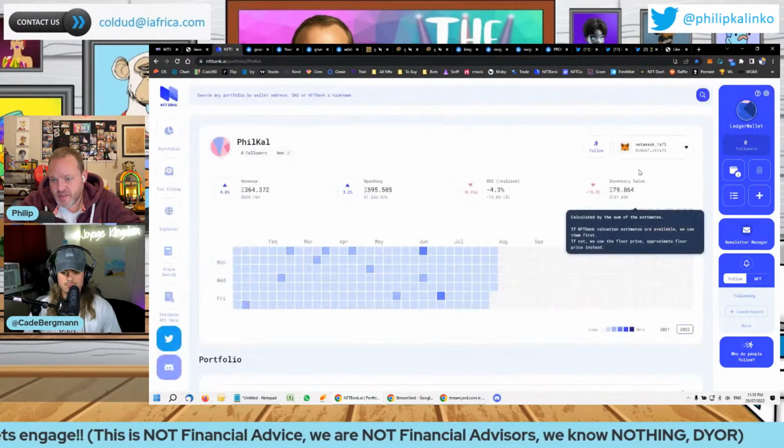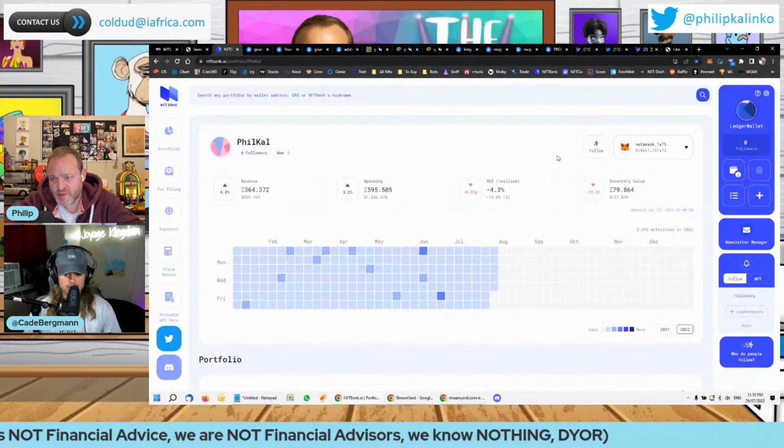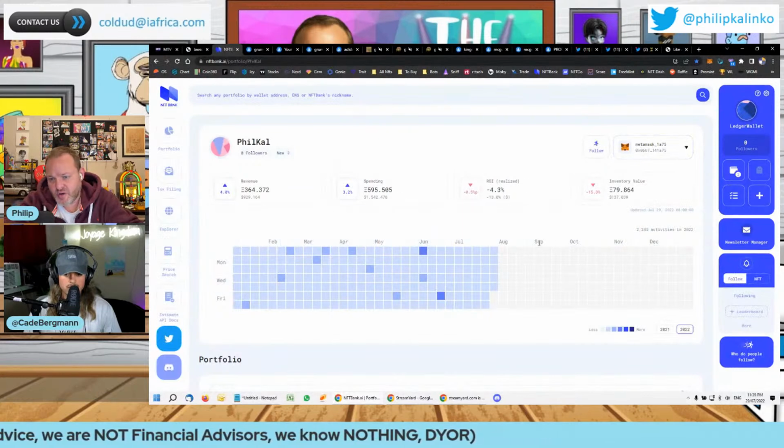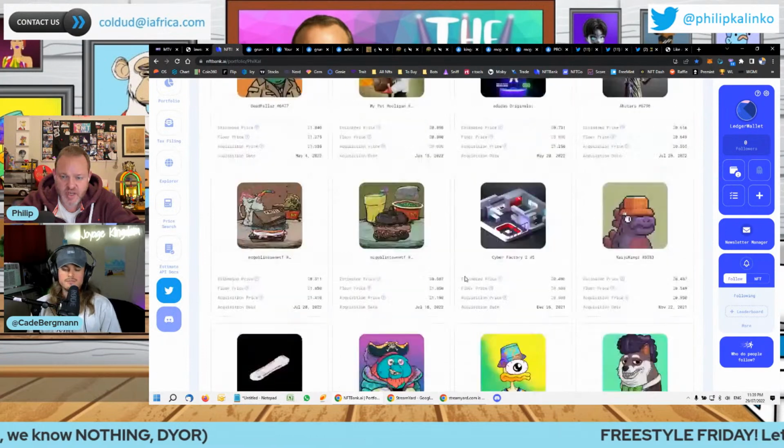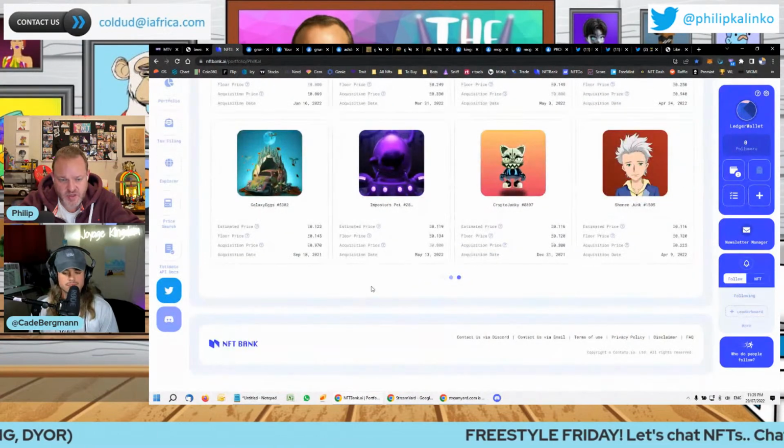Yeah, you see, it doesn't let me. I don't even have my ledger device. It won't let me connect it, but it's only showing my hot wallet. It's not showing all. Yeah, it's interesting. But this is a great site. This shows you so much.